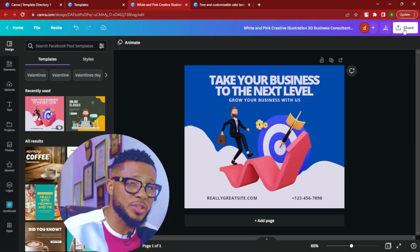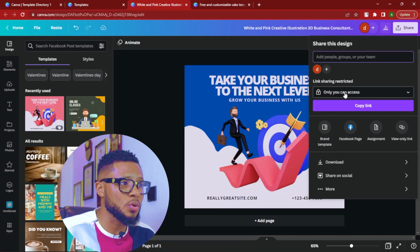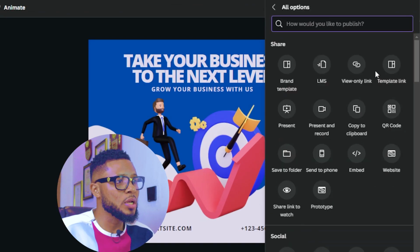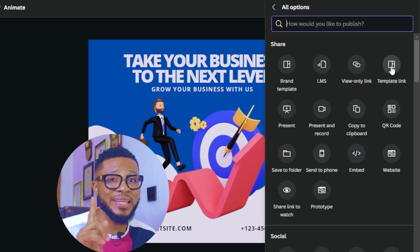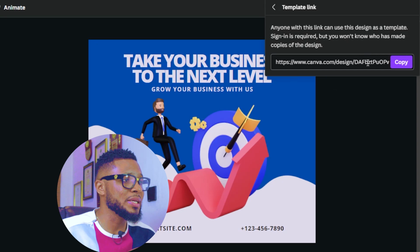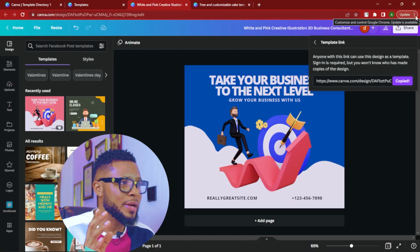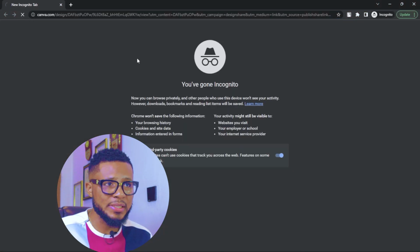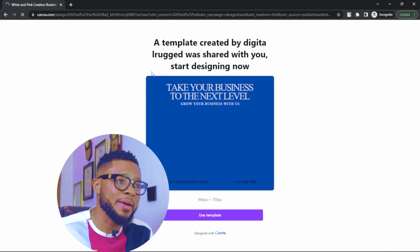So if you want to be able to achieve that, all you have to do is to click on share, and then on this drop-down menu, link sharing restricted. So all you have to do now is to click on this drop-down menu and click on more. Now, when you click on more, you will see different options, but the one that we're going for is template link. So once you click on template link, it's going to give us a link for the template. So we'll copy it and we'll have it right now. So if I go to incognito mode, for instance, and paste this in our browser, it's going to take me straight to the template where I can edit it.